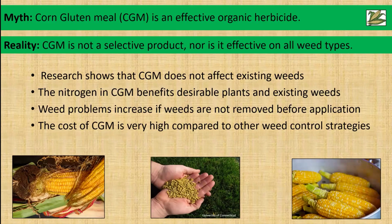Now, here is a myth that has received a lot of publicity. The idea of using an organic herbicide really does appeal to many of us. But the myth is that corn gluten meal is an effective organic herbicide. Now, the key word here is effective. But in reality, corn gluten meal is not a selective product, nor is it effective on all types of weeds. Corn gluten meal is a protein byproduct of corn milling, and it's very high in nitrogen, 10%. Wow, 10%, that's pretty good.